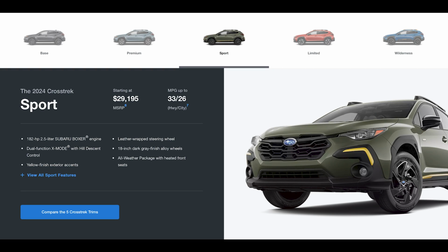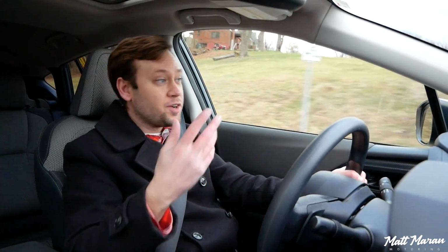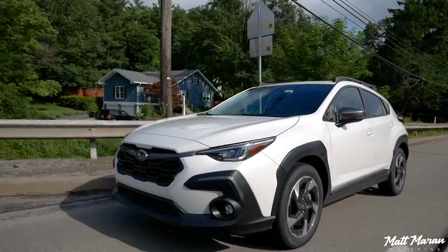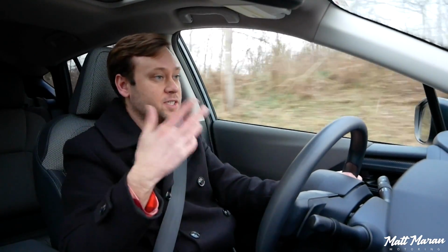That Sport trim doesn't really give you much else outside of that engine with that next step up. So it'll come down to whether or not that extra 30 horsepower, which is all you get, is worth $2,500. Whenever I was spending a week with a Limited, that also didn't feel particularly quick either. And so I struggle to justify even going up to that 2.5 liter unless you're going to go for one of those higher trims and you want some of the things that those trims offer. But I certainly don't think I would personally pay the extra. I mean, this is still totally fine.